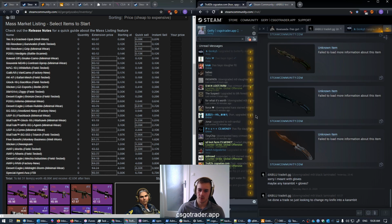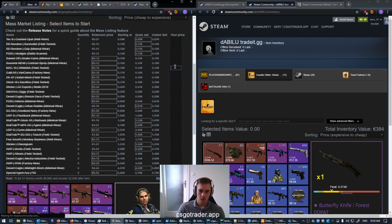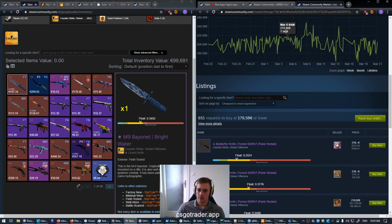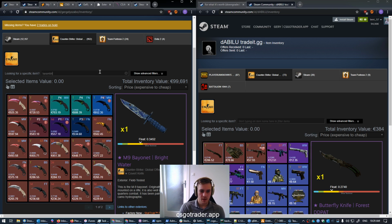Like, what? He said I've done a trade, so just looking at a knife. So knife for Scrumbit. He has a Butterfly Forest. Those are like 205 to 210. As you can see, now I have plenty of space in my inventory, so I don't have to worry about that. That's probably for all day today.